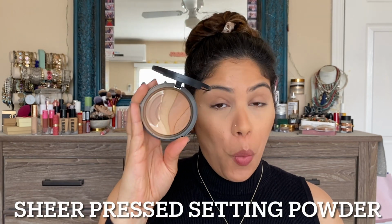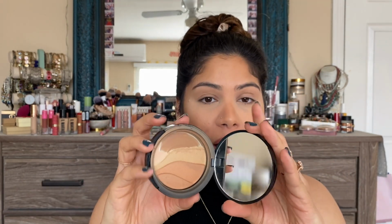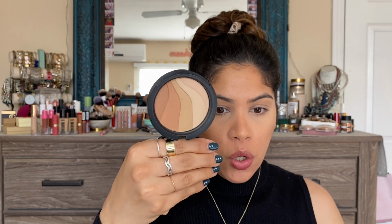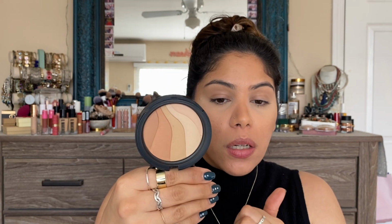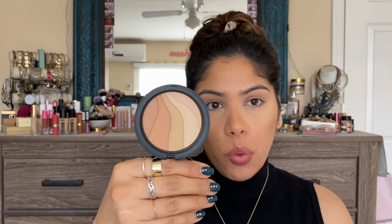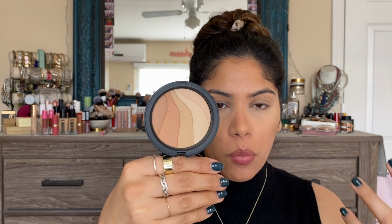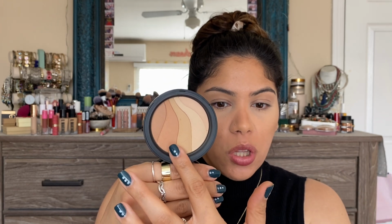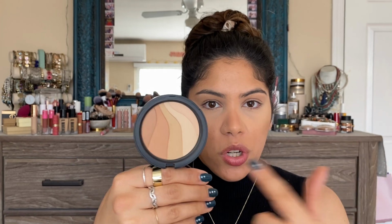So this is one of mine right here. You could see it is well loved. I've hit pan on it. I have the shade medium, and I actually already have my backup, so I'll show you what it looks like, relatively brand new. So I love that it has the marbling of the multiple colors. This will work year round for you, depending on if you tan or not. If you are more tan in the summer, you can dip your brush a little bit more on this side, or if you're lighter in the winter months, on this side.